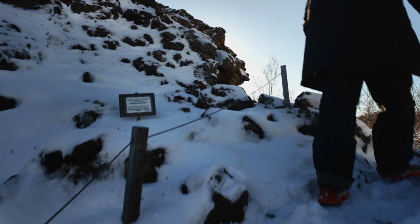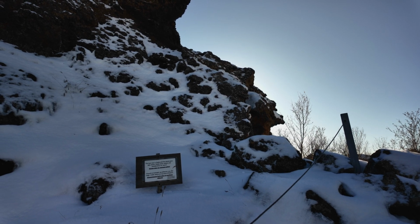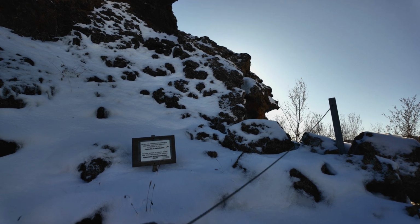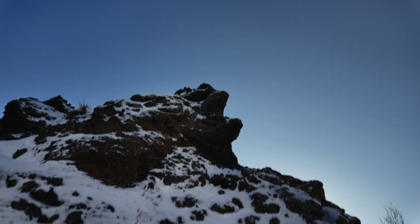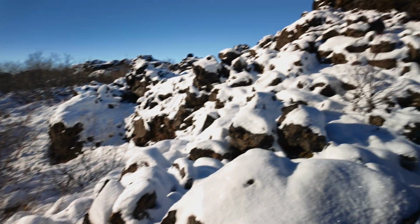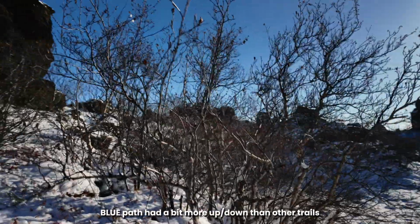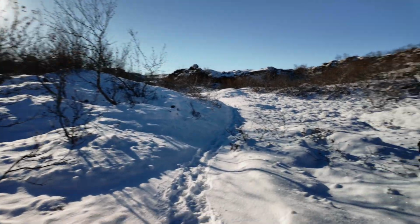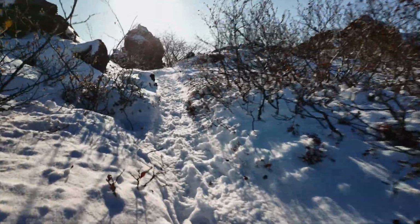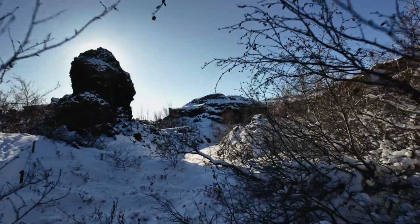Okay, so this says, the lava rock is fragile and the plants grow very slowly. So please show respect and consideration for nature, and stay on the path. It's pretty easy so far. It's nice. Turn back after we see the viewpoint. Snow was a little deep. Okay.